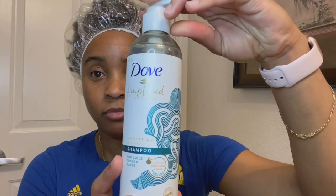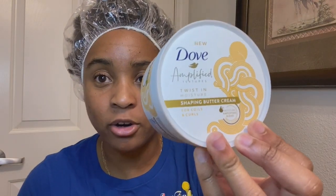So the Dove products I'm going to show you came in this box, and I'm going to show those to you right now. The first one I'm going to show you is the shampoo. That's right here. That came in the box. It also came with the shea butter cream that I guess you can use for twists and twist outs, and braids, and if you want to do a regular wash and go. It came with the finishing gel.